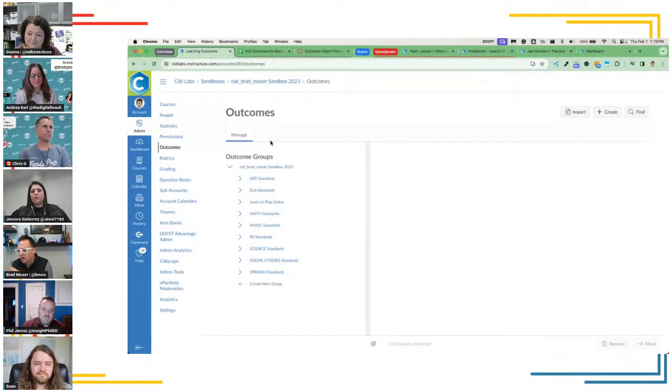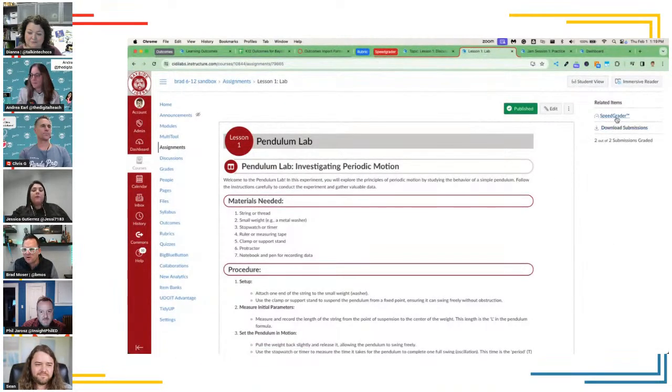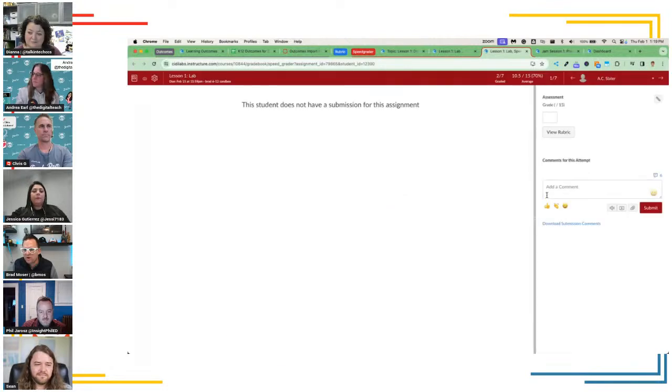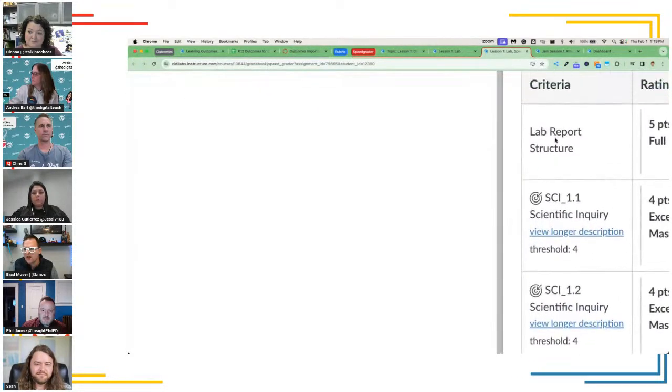You saw in my rubric that we had some criteria and a couple of what Canvas calls outcomes. Let me go back to that. In the rubric for that activity, notice I have some criteria, which are basically fields for me to keep track of for my students and give them feedback.